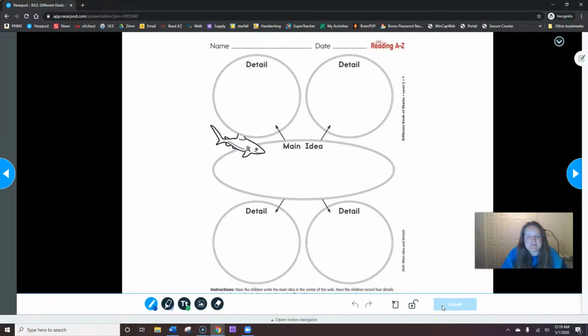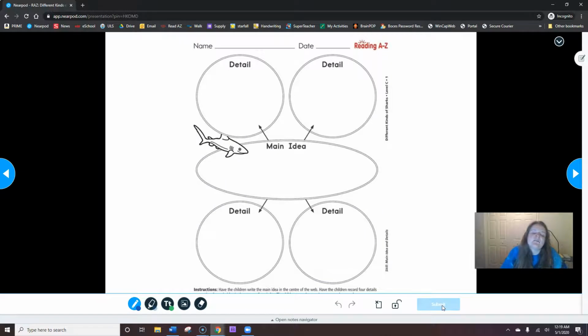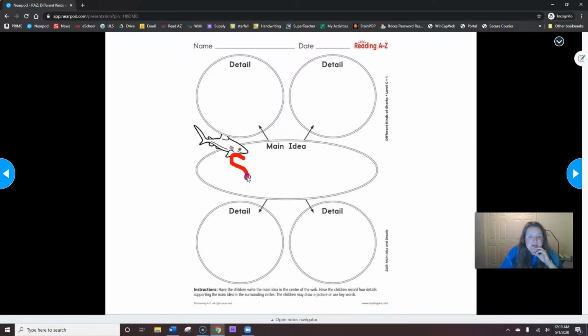And then hit submit. Now, what did we just read about? We said the same word over and over and over again. We circled it over and over again. And there's even a picture to help remind you. What did we read about just now? Our main idea, what we just read about, was sharks.